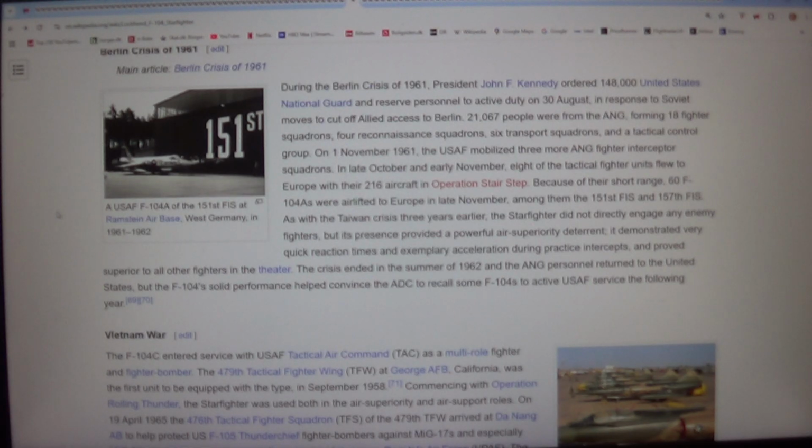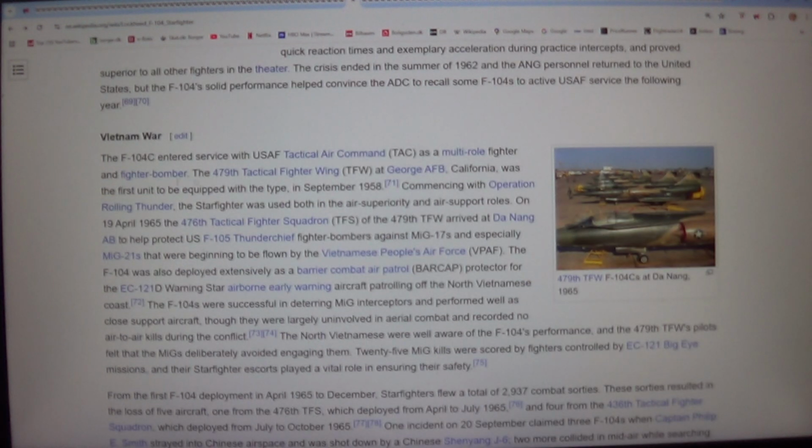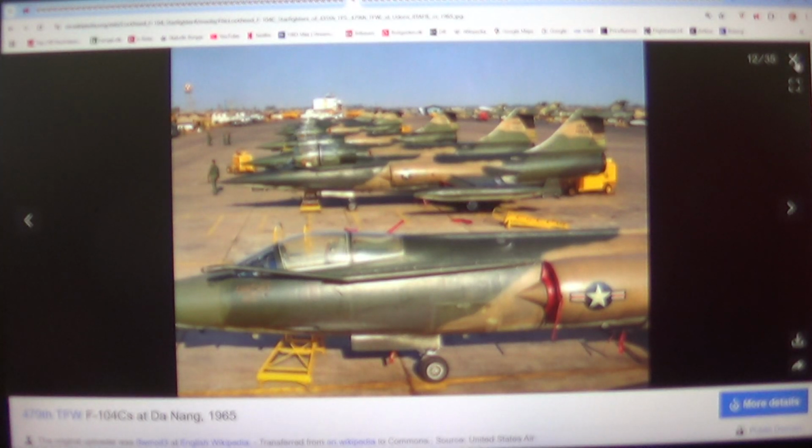As with the Taiwan crisis 3 years earlier, the Starfighter did not directly engage any enemy fighters, but its presence provided a powerful air superiority deterrent. It demonstrated very quick reaction times and exemplary acceleration during practice intercepts, and proved superior to all other fighters in the theater. The crisis ended in the summer of 1962 and the ANG personnel returned to the United States, but the F-104's solid performance helped convince the ADC to recall some F-104s to active USAF service the following year.